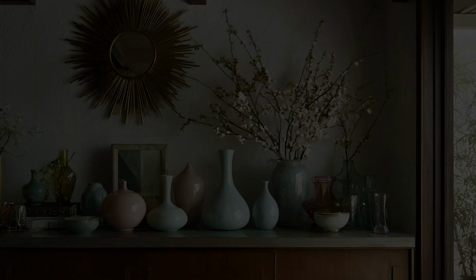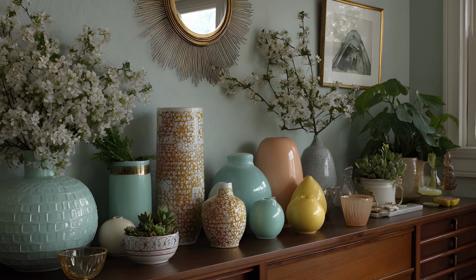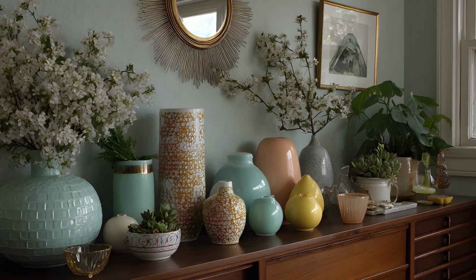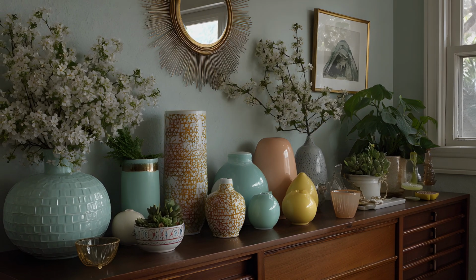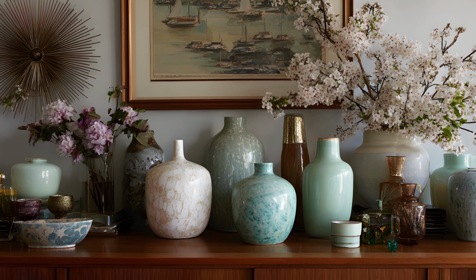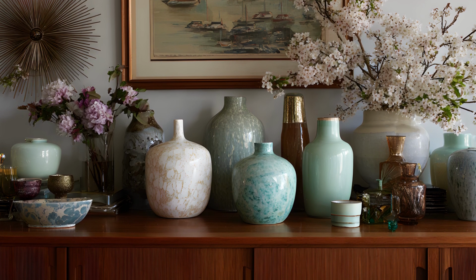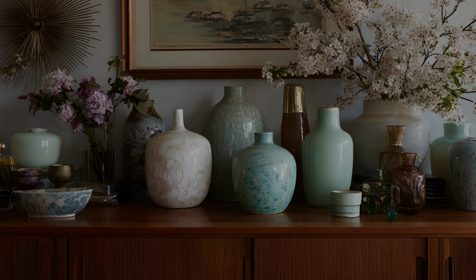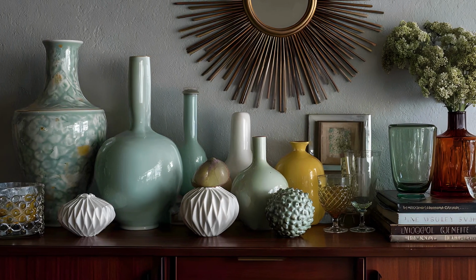Mid-century design is known for this balance: bold shapes, sculptural forms, pops of color that feel both expressive and refined. This season, your goal is to choose a few key pieces that reflect that dynamic, while still feeling light and intentional. Start with one focal point. It could be a sunburst mirror, a classic mid-century icon that also mimics the radiance of spring. Hung above a console or fireplace, it creates an instant sense of brightness and vitality.